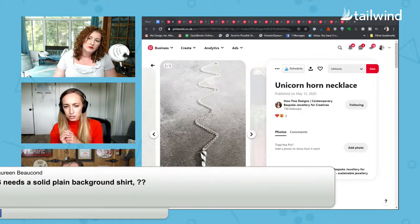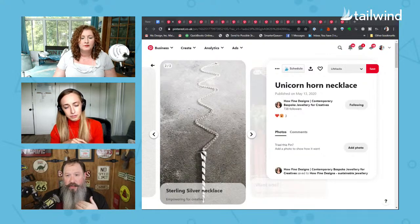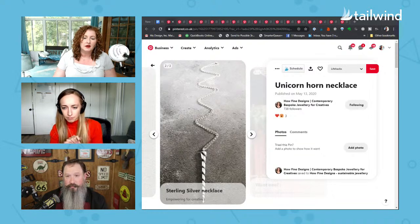But Maureen says that it needs to be on a solid shirt, like a black shirt, to make it pop a little bit. But I liked the even photography. Like a color shirt. Yeah. Like a bright color, yeah.